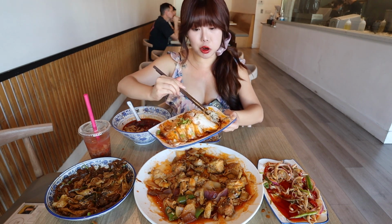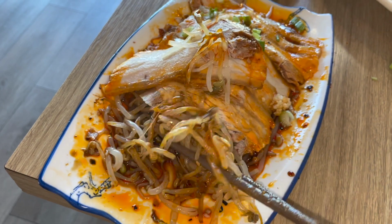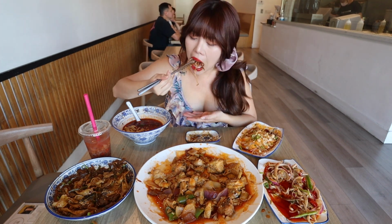There's some bean sprouts underneath here too. That is a very pleasant surprise. Look at, wow, all of these bean sprouts. This is gonna be so delicious because it's drenched in all of the chili oil, and some of the fats from the pork probably melted down too. Bean sprouts provide such a refreshing new flavor and texture and crunch to this dish. It's really good. I'm so happy they added the bean sprouts.